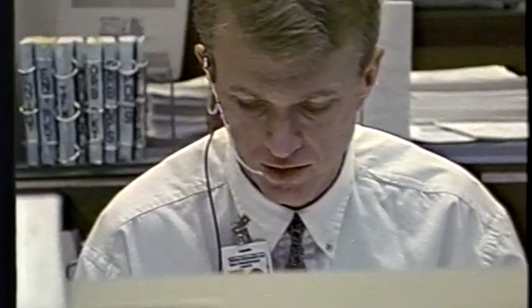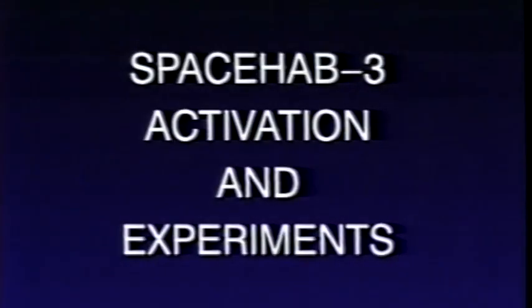Performance nominal. Discovery, performance nominal. Nominal performance. No action. R1U L2D failed off. Discovery, Houston, nominal MECO, OMS 1 is not required. We also see R1U and L2D failed off. No action at this time. Unlatch.